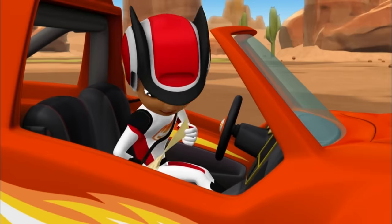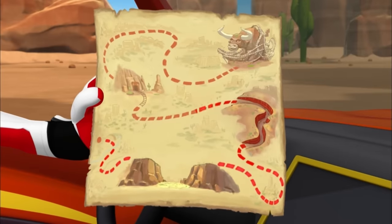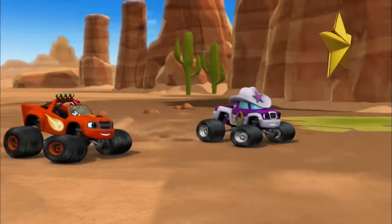Check it out! We're getting super close to the Bouncing Bull Racetrack. All we have left to do is follow the tracks of the Rusty Railroad. This way, fellas!